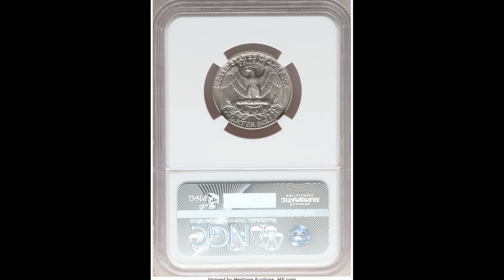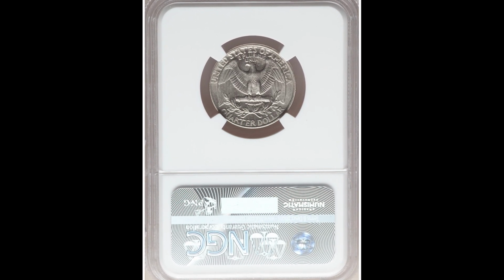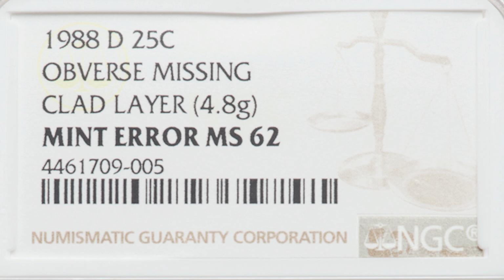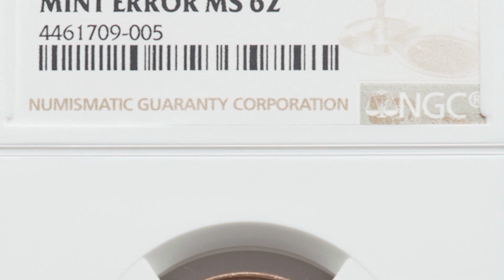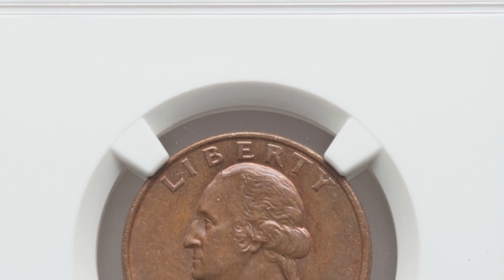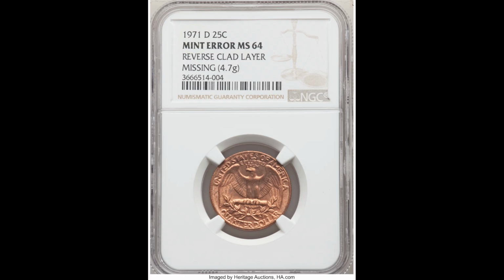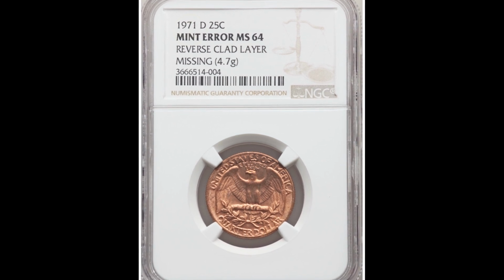Up next, we have a 1988-D, the D standing for the Denver Mint where this coin was minted, 25-cent Washington quarter with the obverse, which is the front of the coin, missing the clad layer. This one was graded by NGC a Mint State 62. Remember, the highest grade we can get in grading is 70, so this is a relatively low grade in the Mint State range. But isn't this such an interesting look? So if your quarter looks like this, you could have something that's missing the clad layer, which increases the value significantly. This one quarter that has some damage and other things going on sold for $156.